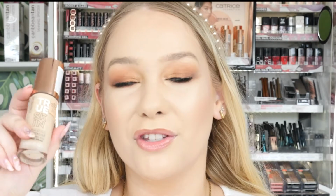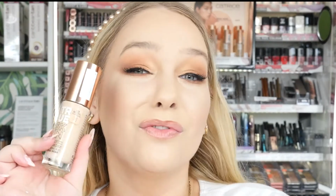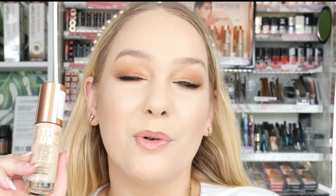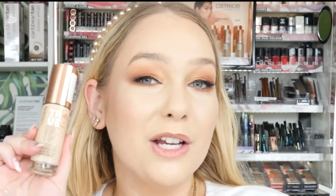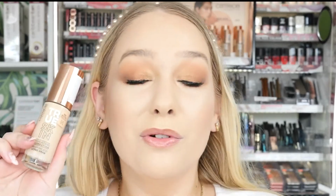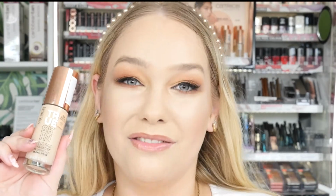CATRICE has amazing primers, whether you want to hydrate your skin or the 10-in-1 primer or cancel out redness, there is a primer for you. So that is my first impressions of the True Skin foundation. I 100% recommend any of you to go and buy this foundation and try it out for yourself. As I said before, it comes in 21 amazing shades. There's a shade finder so you can find your perfect match. And not to mention, this foundation is super affordable at R169.95.